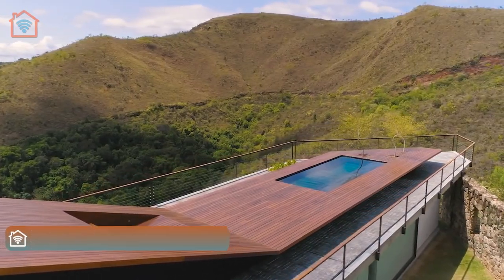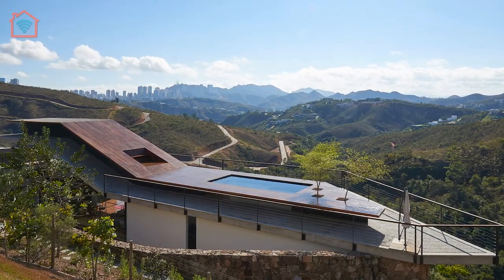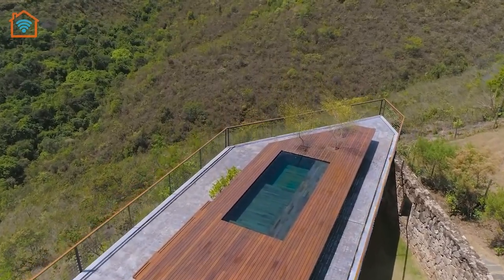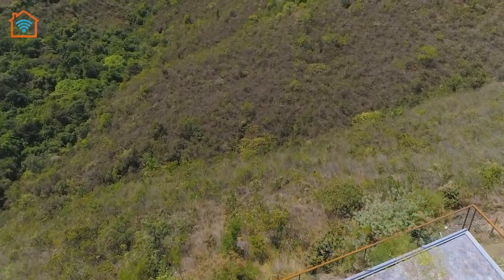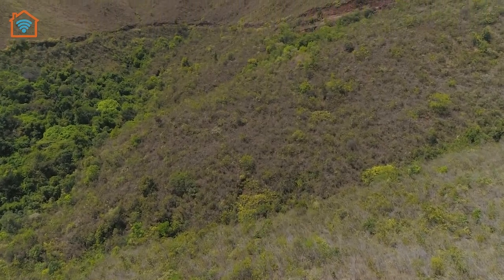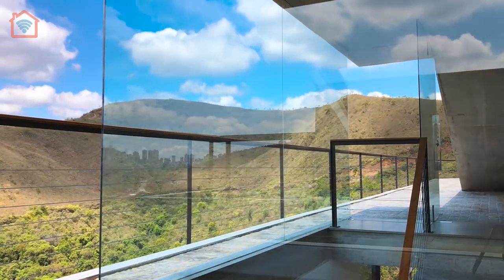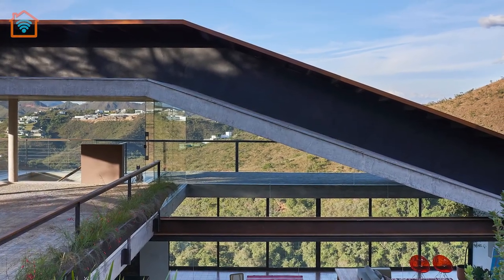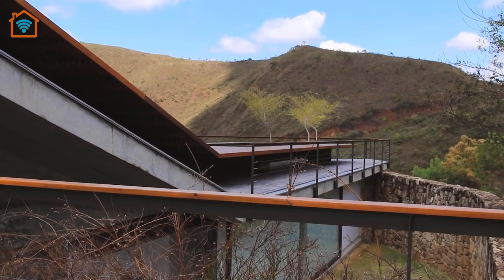Traveling to Brazil, where incline slab house designed by TETRO Arquitetura is located. This house, set on a steep slope covered with typical Brazilian savanna vegetation, is located in front of a preserved area facing mountain views. Its location strategy, longitudinal to the terrain contour lines, is defined by the extensive cover concrete slab, which is fluidly inserted according to the specific needs of the program and the terrain.